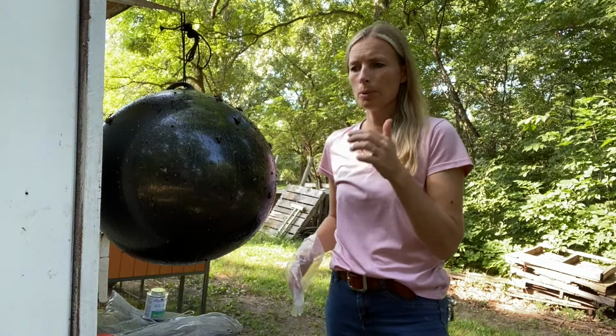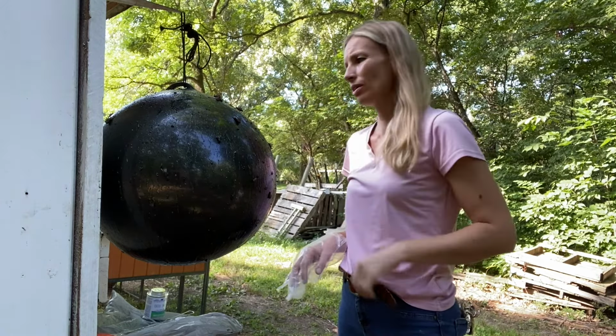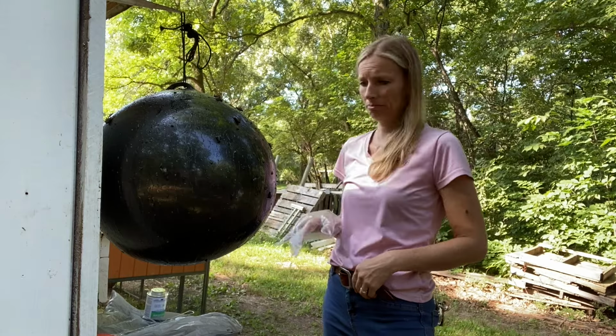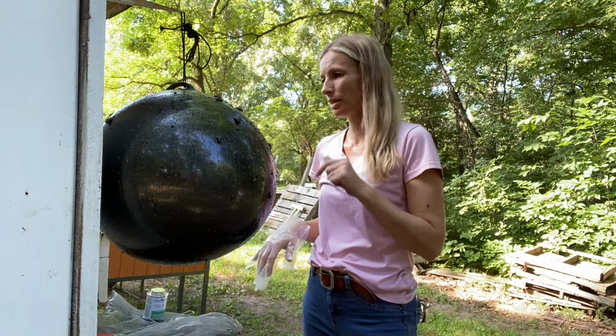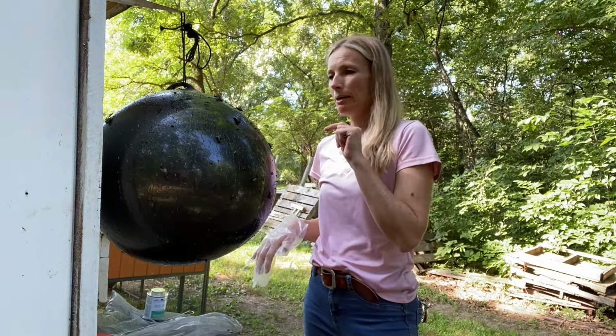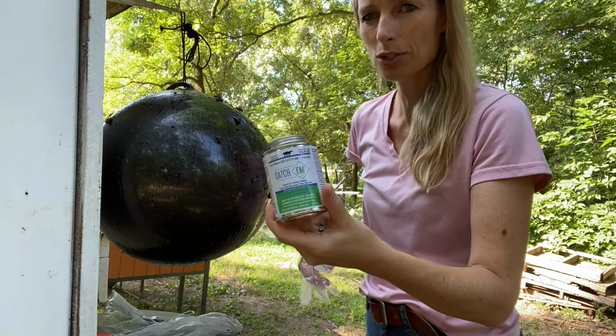So this is the bug ball. As you can see, it's covered in dead flies. There are, I'd say about 30 of them. Some of them have wizened up in the sun. I'm going to remove the dead bodies and then reapply the glue. And the glue needs to be reapplied every 2 to 3 weeks.